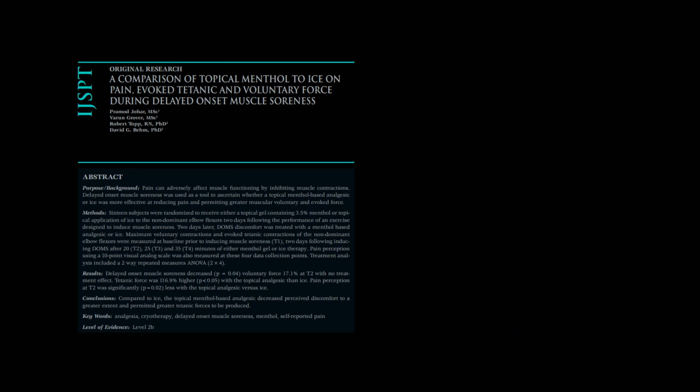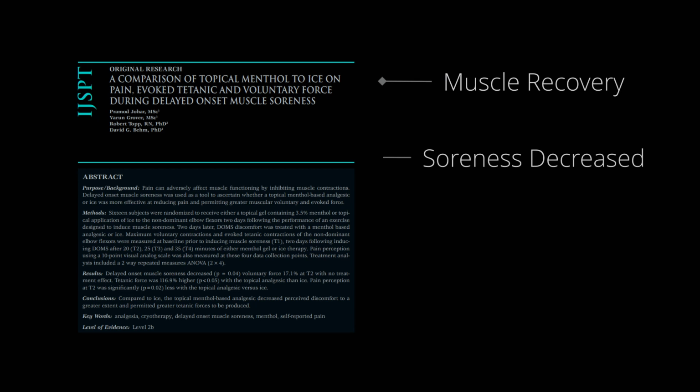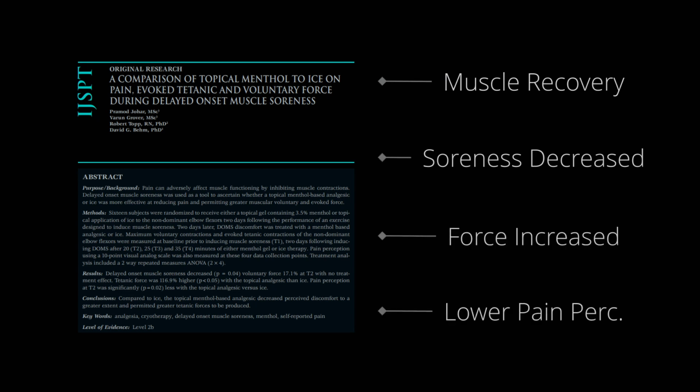I personally am a bit skeptical of this, but as far as I remember, it did help to push down at least my perceived pain, but potentially I even felt like the circulation there was improved. Menthol seemed more effective than ice application for muscle recovery. Soreness decreased while force production increased, hypothesized to be due to reduced pain perception.